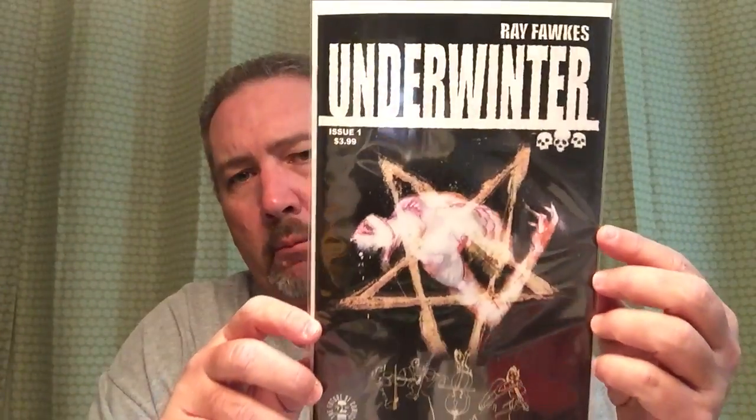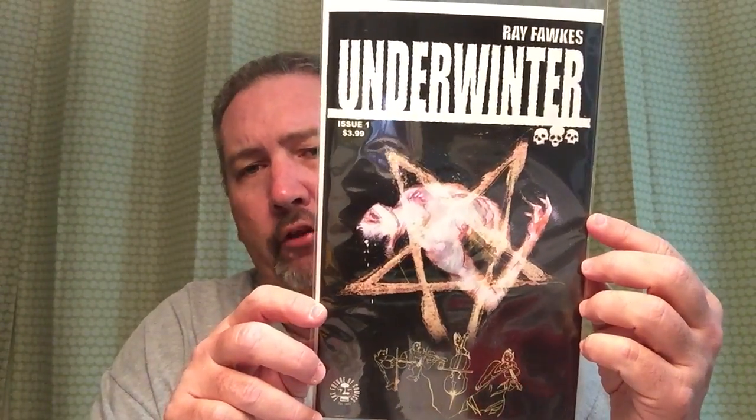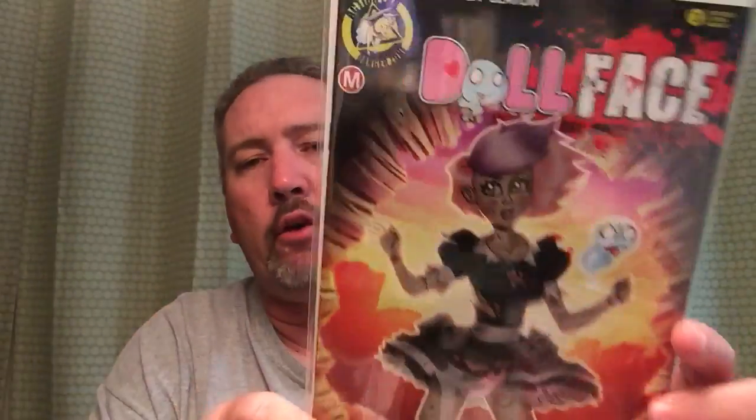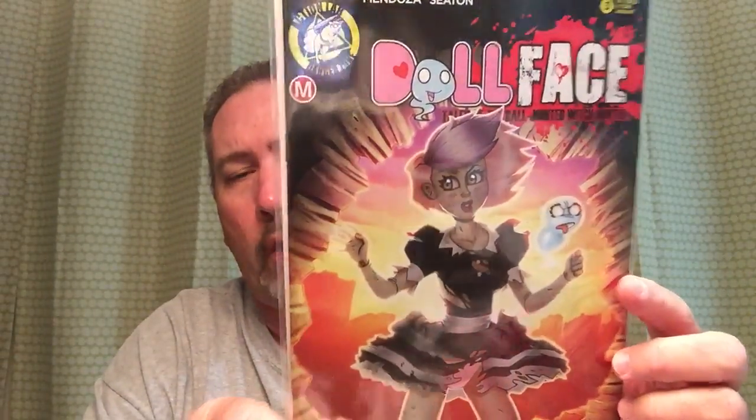First one by Image, Under Winter, #1. Haven't had a chance to read this yet, and I haven't heard a whole lot about it. So, Dan Mendoza's new book, #3, Dollface. This is the tattered and torn variants. They don't do nudity on the Dollface like they do with the Zombie Tramp. They do what they call tattered and torn, where the dress, if you can see it, is just kind of torn up a little bit.